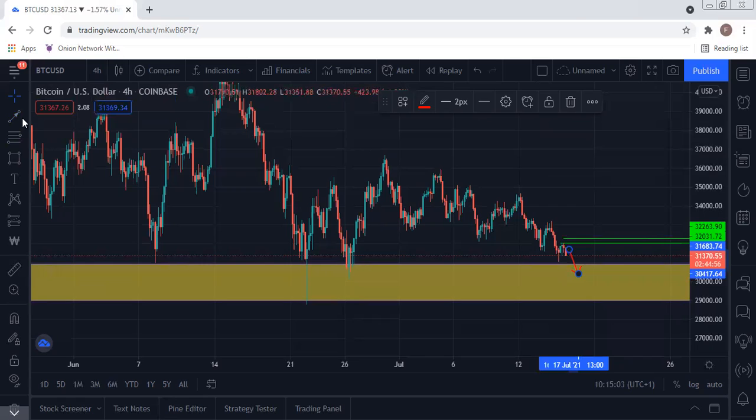And if I look at this thing, I spot a trend line within this point. You see there's a trend line linking these 3 points. So if this trend line is broken, it may come back to the trend line and move down. So that is it for Bitcoin.